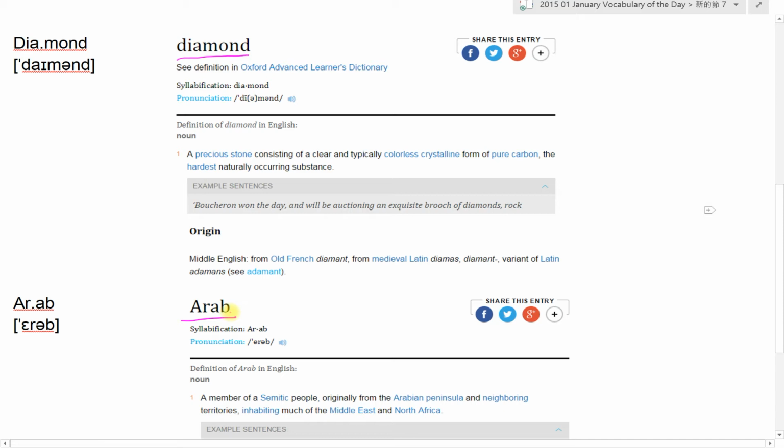Let's check the first word of the day, diamond. Definition of diamond in English, noun. A precious stone consisting of a clear and typically colorless crystalline form of pure carbon. The hardest naturally occurring substance. Example sentences. Boucheron won the day and will be auctioning an exclusive brooch of diamonds. Origin, Middle English from Old French, diamond.